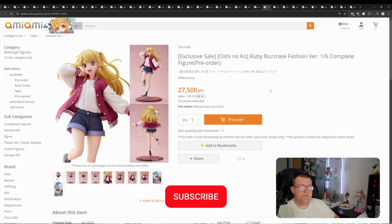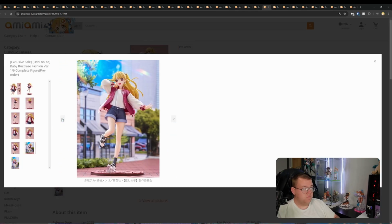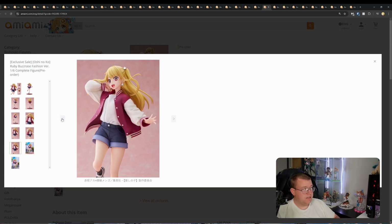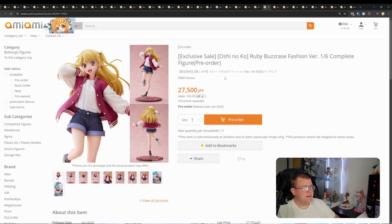Oshi no Ko Ruby Berets fashion version 1/6 by DMM Factory for 27,500 yen, January 2025. She looks very nice, very clean. Outfit looks great. Sculpt looks pretty good. Face, I love the face. The eyes look really nice. Hair sculpt looks really good. Overall, very nice looking figure.